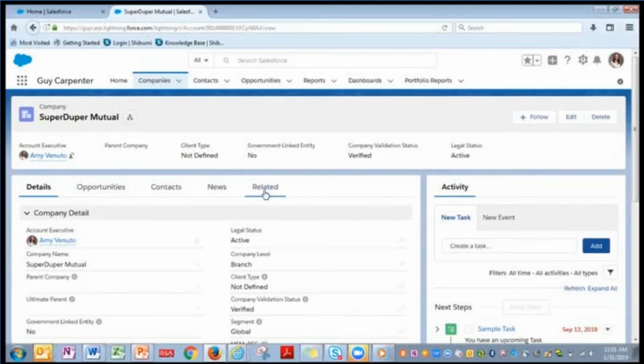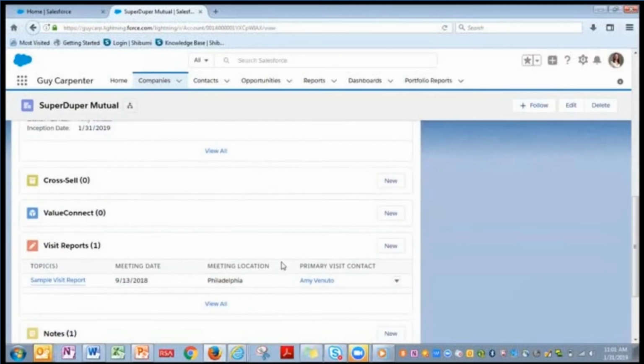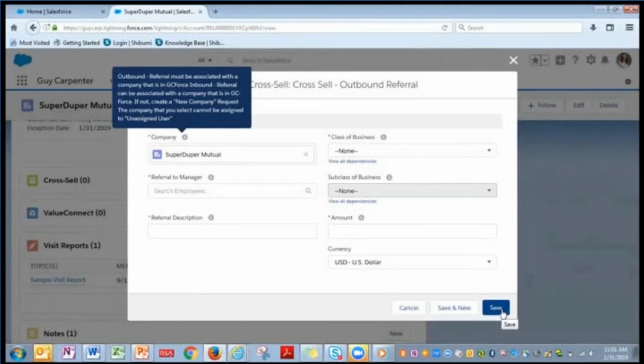From the Related tab, scroll to the Cross-Sell Related list. Click New and fill out all the fields in the cross-sell referral details. Then, click Save, which initiates the process of sending the referral outbound through MMC Advantage.